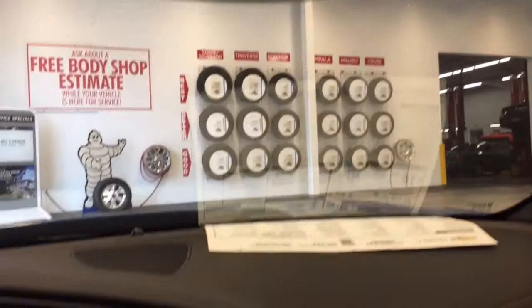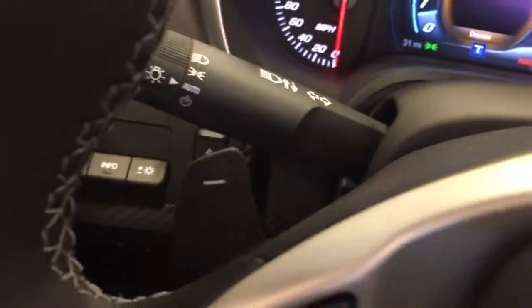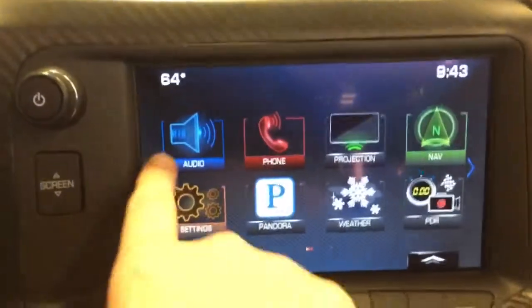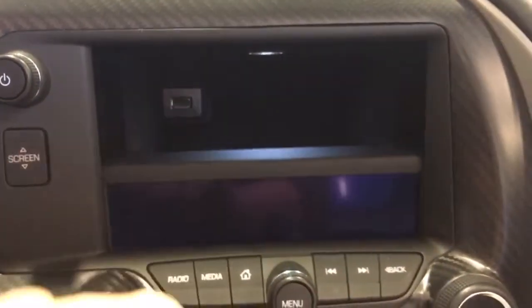All Corvettes come with OnStar. The dual mode climate control delivers worlds of comfortability to the passengers. There are paddle shifters on this car, steering wheel controls, and as you can see, there's a hidden storage compartment behind the touchscreen.